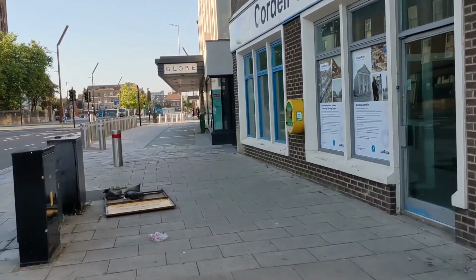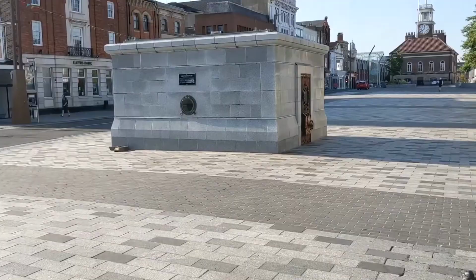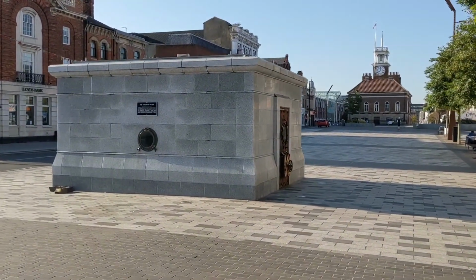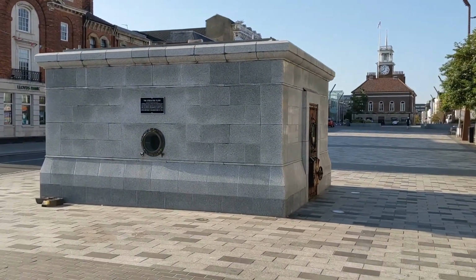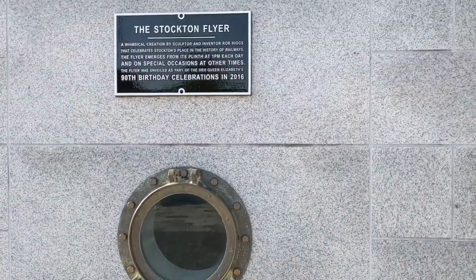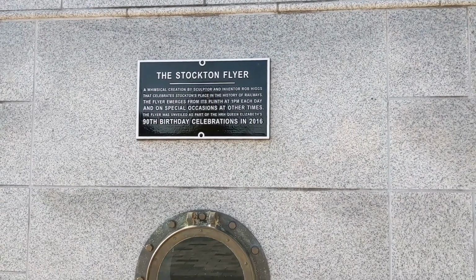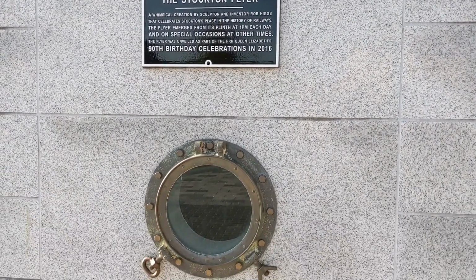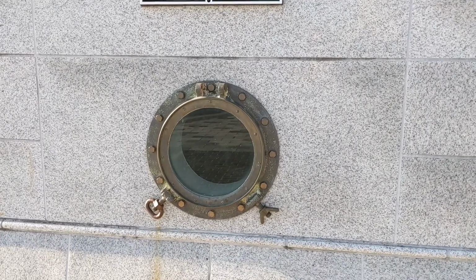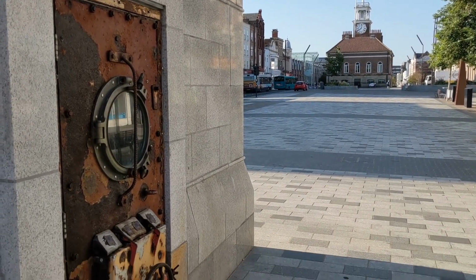Heading down the High Street past the Globe and St Thomas Parish Church, we see the curious Stockton Flyer sculpture. This stylised depiction of the locomotion number 1, which first arrived in Stockton in 1825, rises from the plinth at 1 p.m. every day, emitting smoke whilst whistling. Watch till the end of the video to see the Stockton Flyer in action.